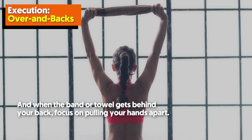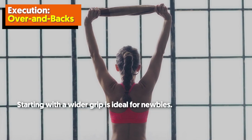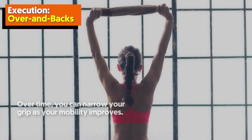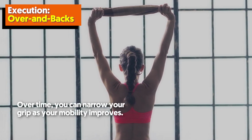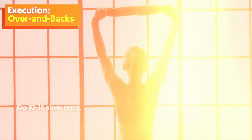And when the band or towel gets behind your back, focus on pulling your hands apart. Starting with a wider grip is ideal for newbies. Over time, you can narrow your grip as your mobility improves. Do 10 to 15 slow reps.